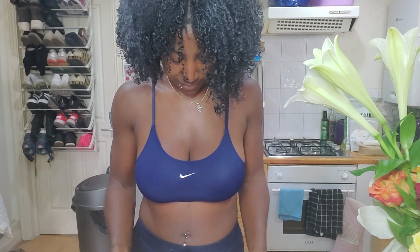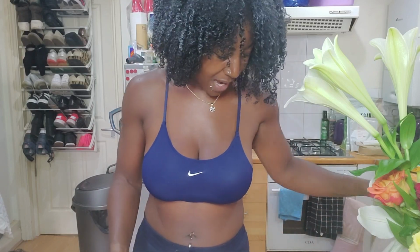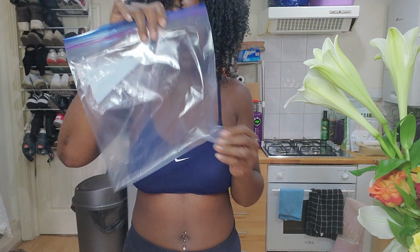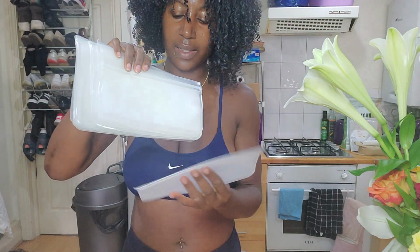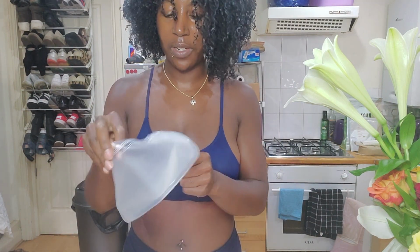And the last thing I have here are just reusable food bags. So instead of using these type of Ziploc bags, which I still have some of, I've got reusable ones in all different sizes. I believe I got these off of Amazon. I can't 100% remember because I've had them a while now. But they work just like the Ziploc bags, except you can wash them again and again and again. And it just means less wastage.